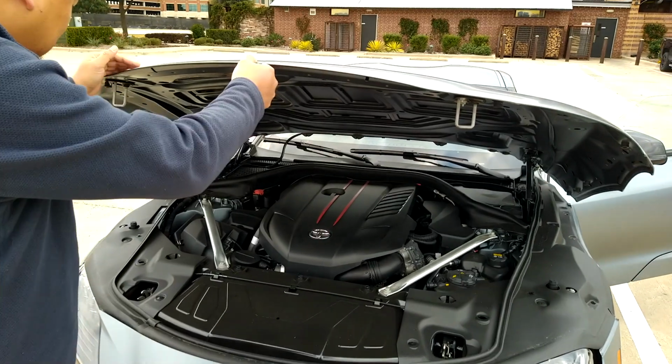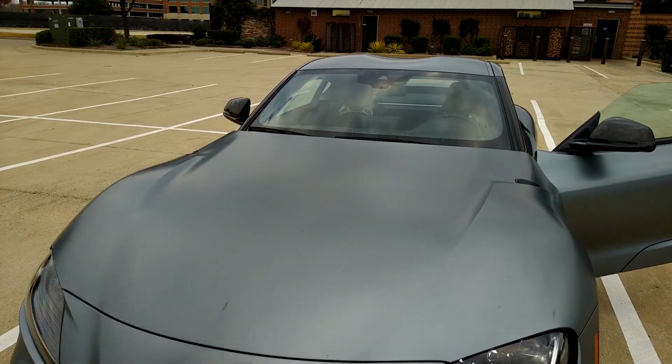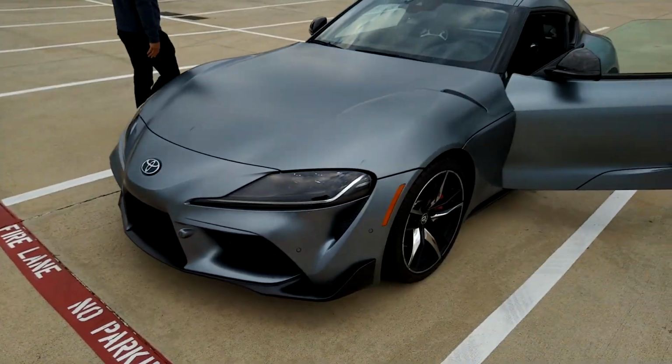I love the way this thing sounds when it shuts. Oh, sorry, I shut it the other way. I let it drop. You let it drop? I do the drop test. The drop test? I love the design.